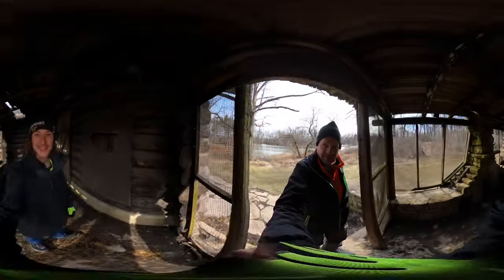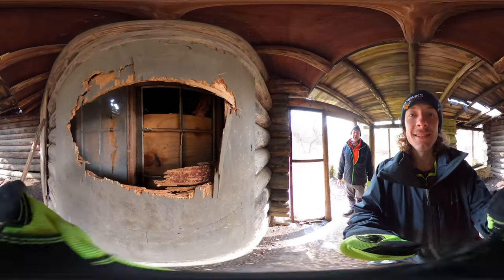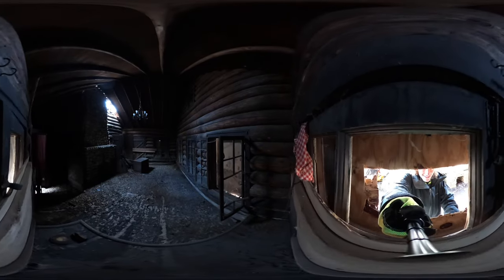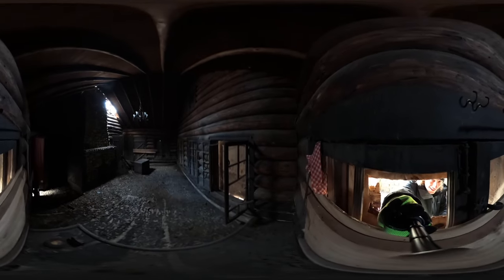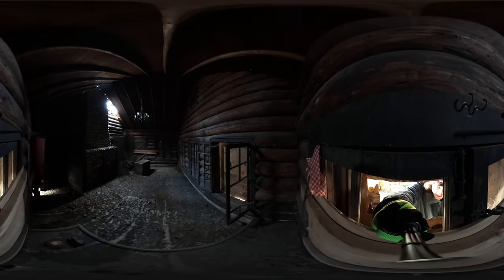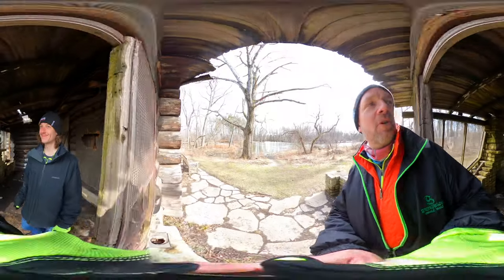You see that? All right, you're going in the cabin. Tilt it. There you go. Yeah. Oh, go all the way in. Oh, excellent. All right, well, we'll be looking at that. Oh, cool. 360 camera is good for more than one thing.